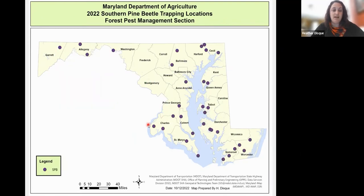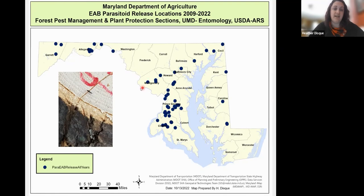I wasn't sure if I had put in a slide so you could see the parasitoids, but this is a male Tetrastichus. It's one of the larval parasitoids. And the good thing is that these parasitoids are moving. The University of Maryland is doing research currently and has found that Spathius galinae, one of the larval parasitoids that we've been releasing in recent years, has actually traveled over 9 kilometers in 1 year from its original release site. That's really promising, that they are reproducing and moving such great lengths already.